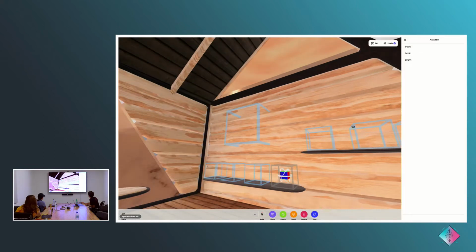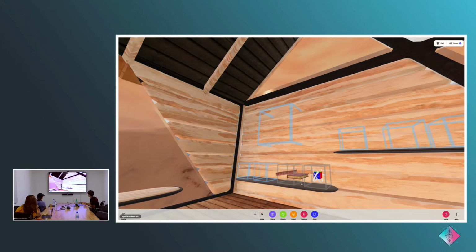Charging. Let's see, I don't know where these two copies are here. Yeah, I think the other one is glitchy.